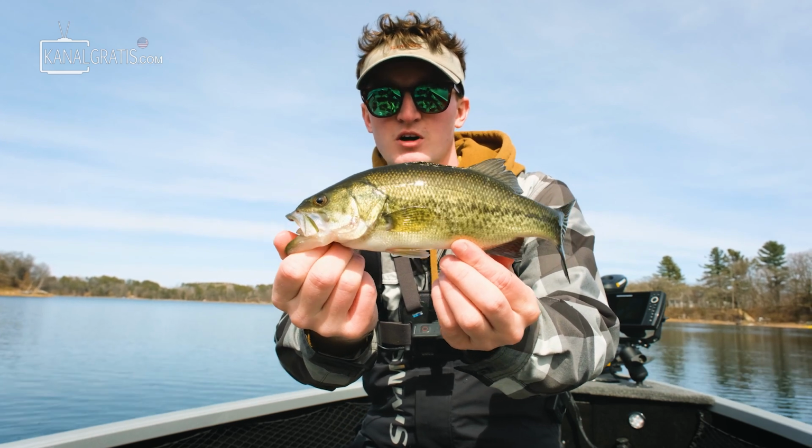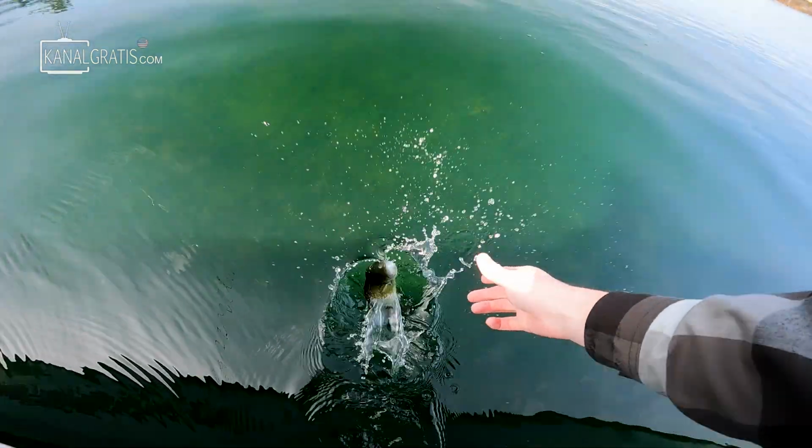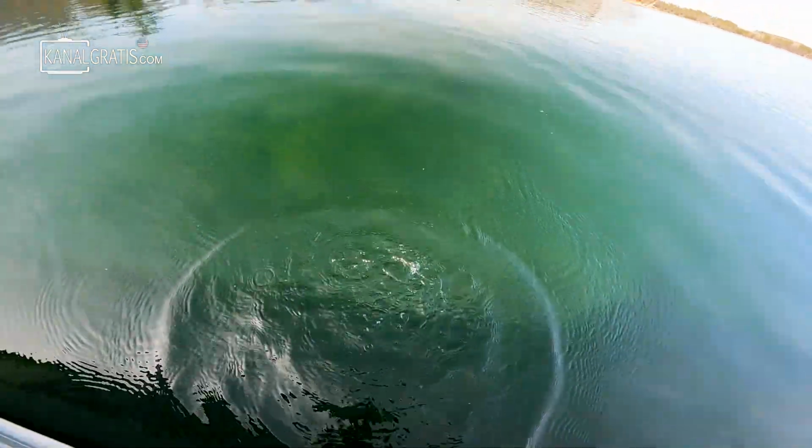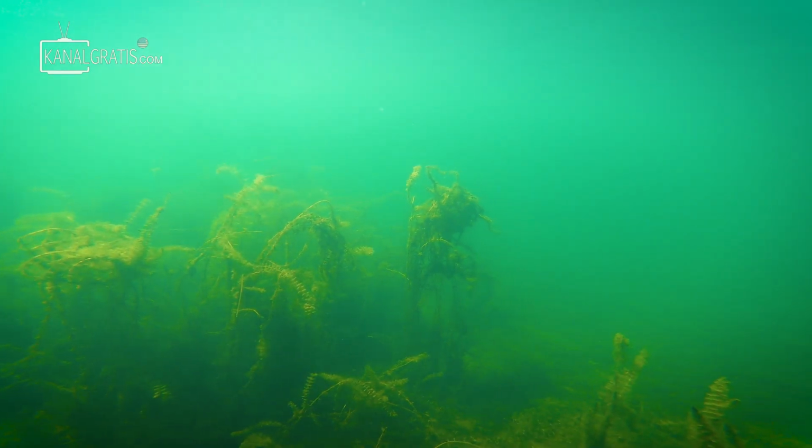That is a very small largemouth bass. Going to get that guy right back. I've been seeing him back here. I've been seeing him all day, basically, just relating to really thick, defined clumps of weeds.